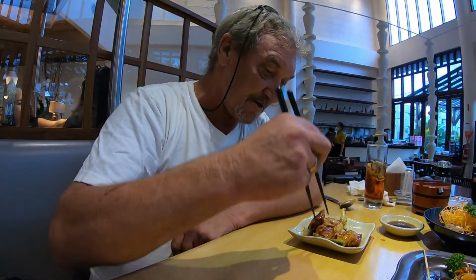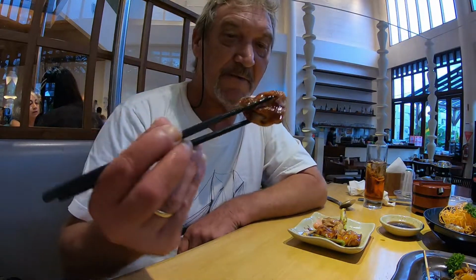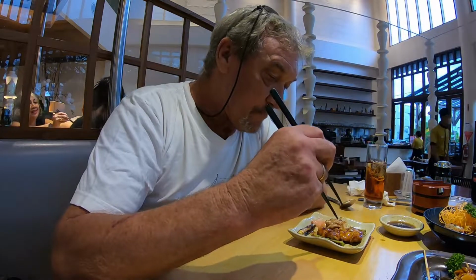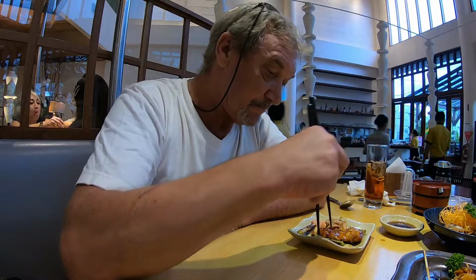Okay, so this is the chicken satay. And it's really good, I've had it before. I'm not sure what sort of sauce is on it, but it's really good.